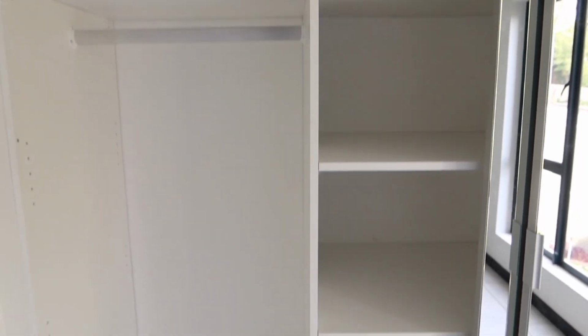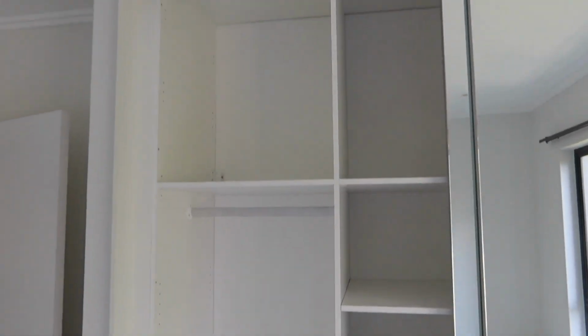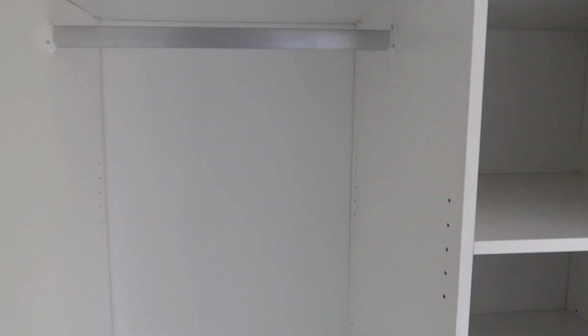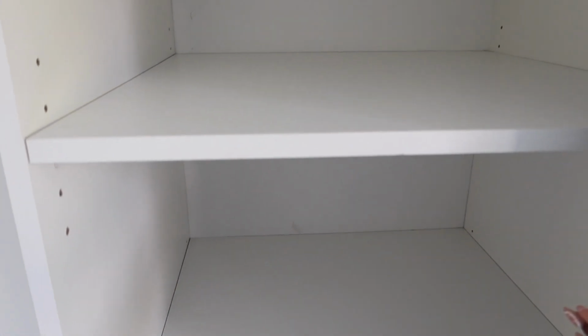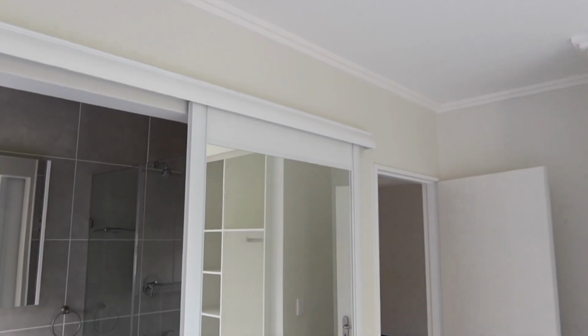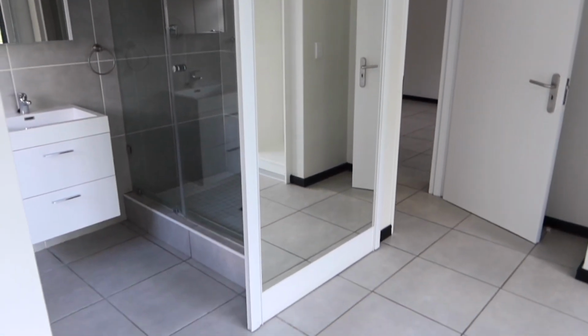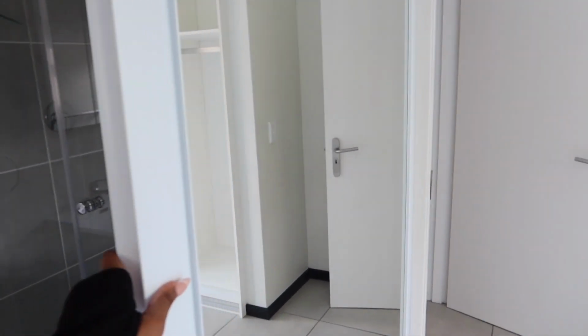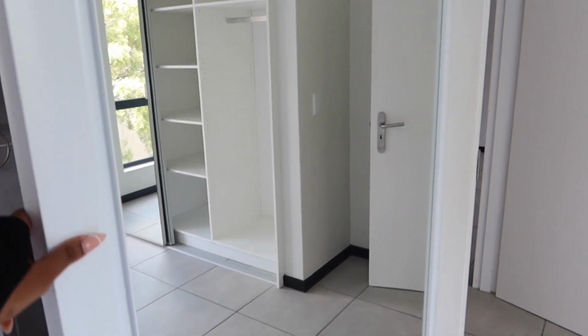we've got shelves. It's the perfect apartment, I swear. So yeah, you've got this. I plan to make this where I put my shoes. I currently have my shoes on display, but I don't wanna put nails in the wall, so I'm just gonna use this. And then on this side, you've got a door that opens, but it's got a mirror. So if you wanted to, you could close it.